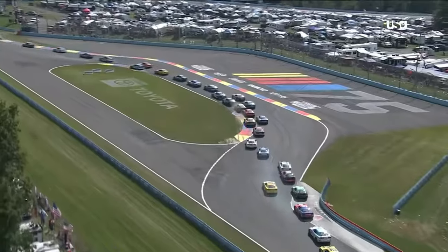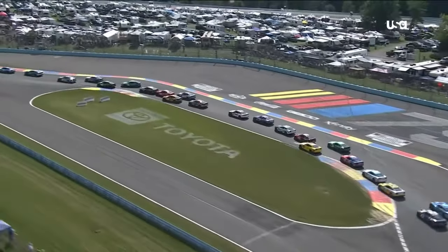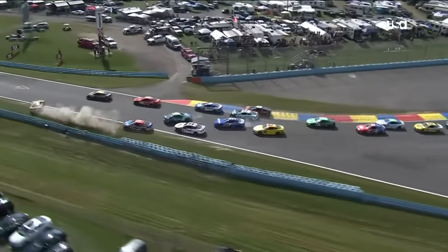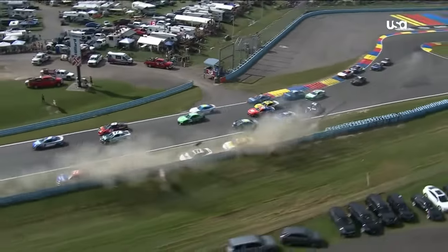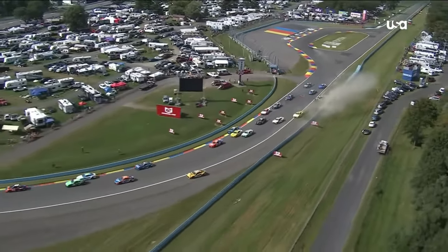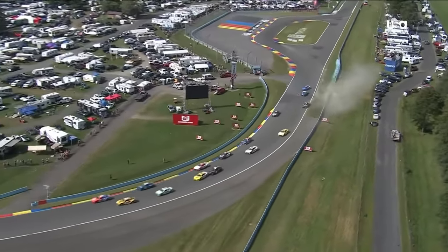And Denny, here a little bit further. You see a little tire lock up, a little bit of smoke, and then right there, kind of all on his own, the 8 gets spun around, and they pile in. Such a fast area of the racetrack. I thought that the 12 got through clean right there. A little bit of contact.